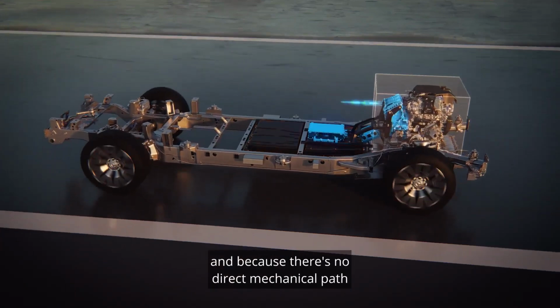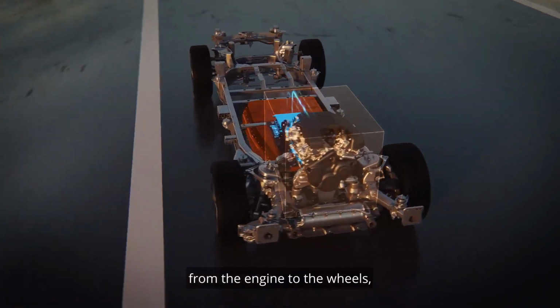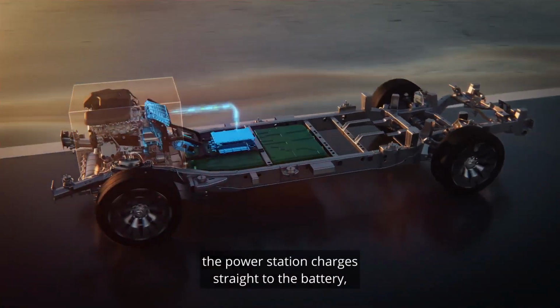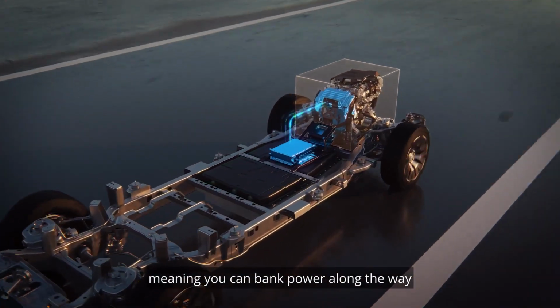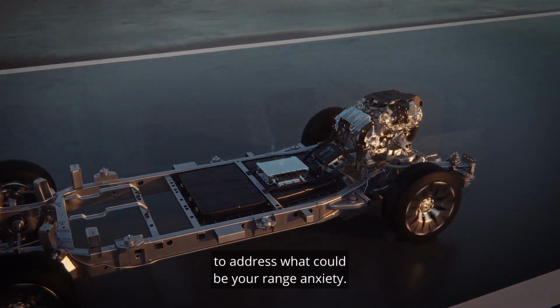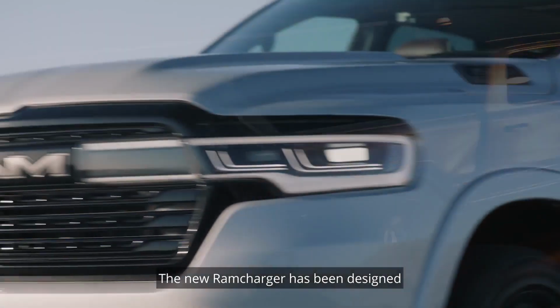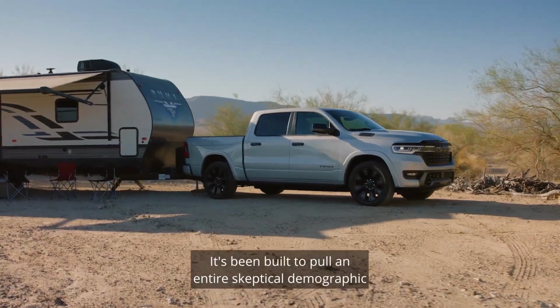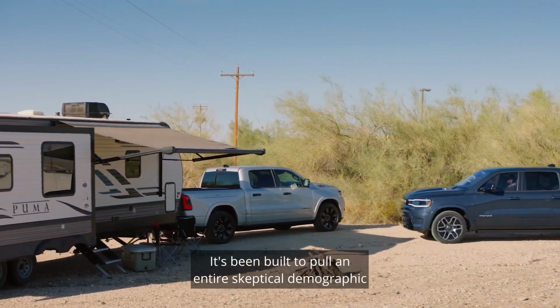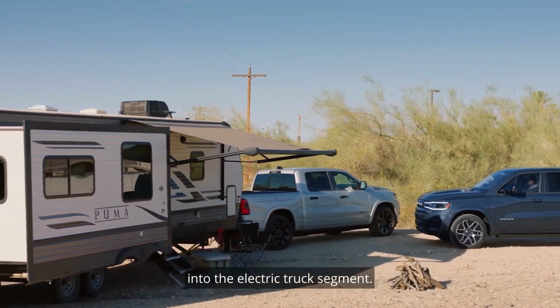And because there's no direct mechanical path from the engine to the wheels, the power station charges straight to the battery, meaning you can bank power along the way to address what could be your range anxiety. The new Ramcharger has been designed to pull more than 7 tons. It's been built to pull an entire skeptical demographic into the electric truck segment.